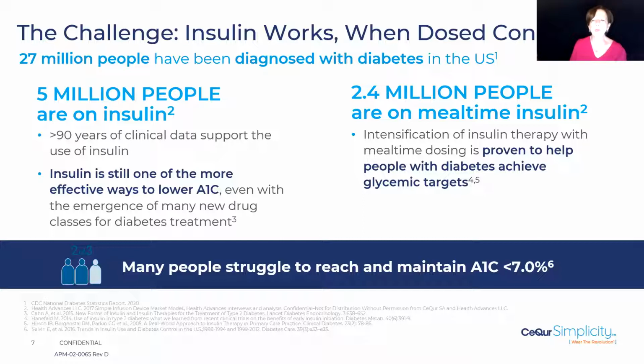So 2.4 million people are on mealtime insulin. Intensification of insulin therapy with mealtime dosing is proven to be helpful to help patients achieve treatment goal. And we've all negotiated that with our patients. Can I get you to take 1 injection at dinner? Can I now get you to take 1 injection at breakfast? I think you need it at lunch. Well, that's something we can't get you to do. Okay, I'll take 1 or 2 injections a day. So the negotiation goes on. And again, these are the numbers.